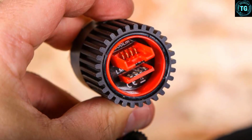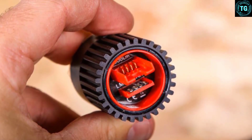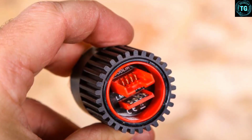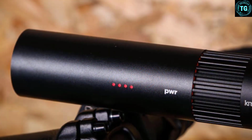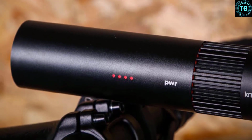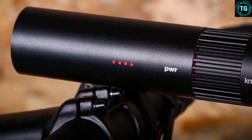The PWR Trail 1100L casts a nice, even, wide beam on the maximum mode. At the mid mode, the light ran for 3 hours and 40 minutes, besting the advertised run time by over an hour. The small lights on the side of the PWR Trail 1100L indicate how much battery life you have left. There are only a few downsides to NOG's big light.